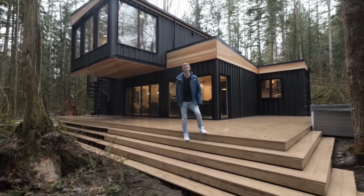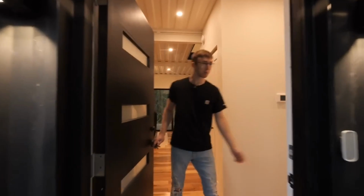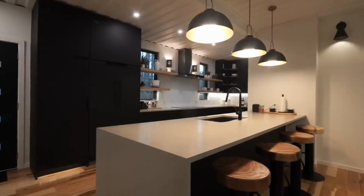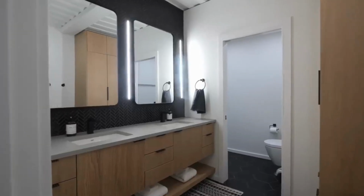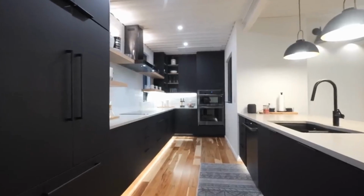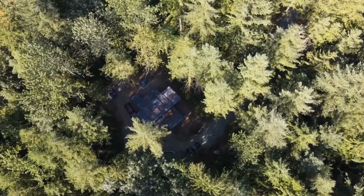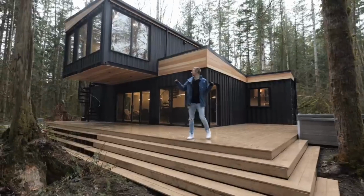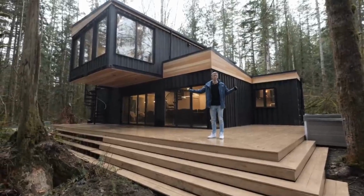Hey, I'm Devin and welcome to my shipping container home named the Pacific Bin. Come on in. So the overall goal was a shipping container home with a Scandinavian design theme. Before I even bought property or anything, I knew I wanted it to be tucked away in the forest, with all Washington's mossy trees, just looking like you dropped this super modern Scandinavian home in the middle of the forest.